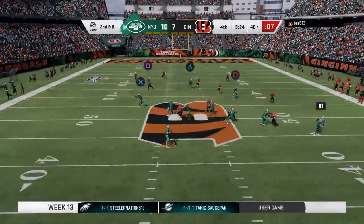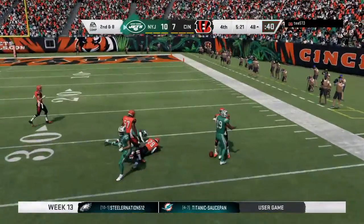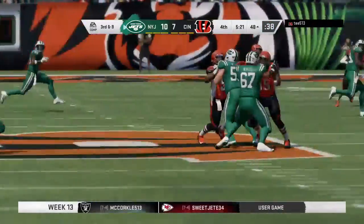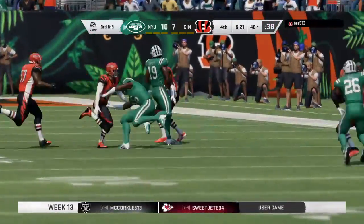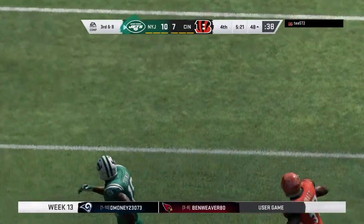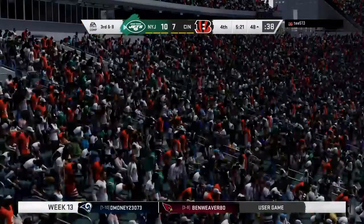To throw is Darnold. And this one's incomplete. See, I'm not quite sure how to judge that one. Maybe he didn't have enough legs underneath him. Mechanics might have been off. Maybe some fatigue. That one came up short. Yeah, fourth quarter, maybe you do start to watch. Is the arm there, the leg's still there? This has been a tough game.